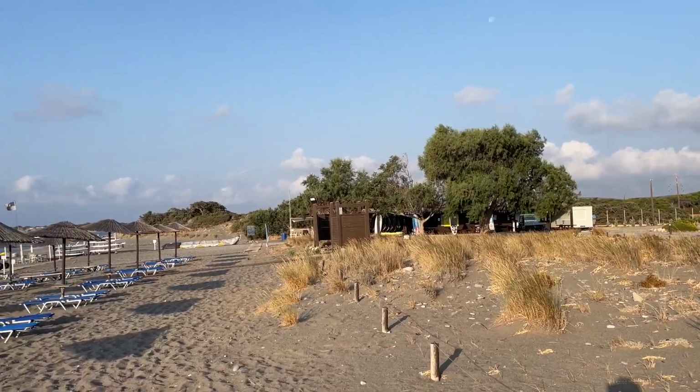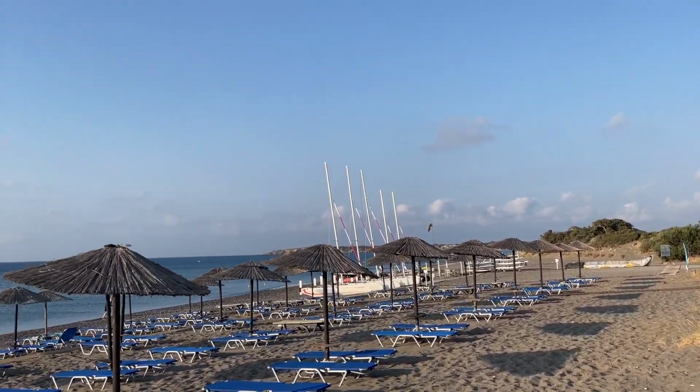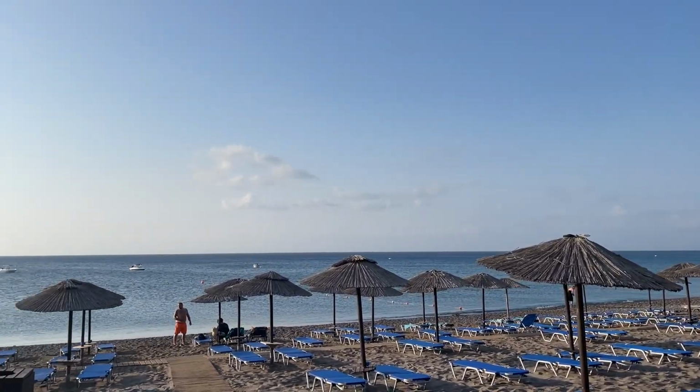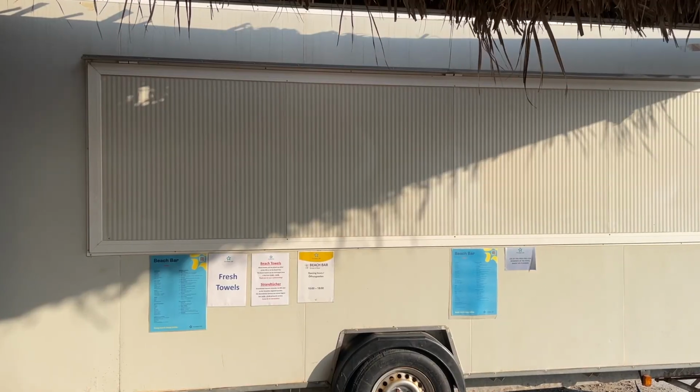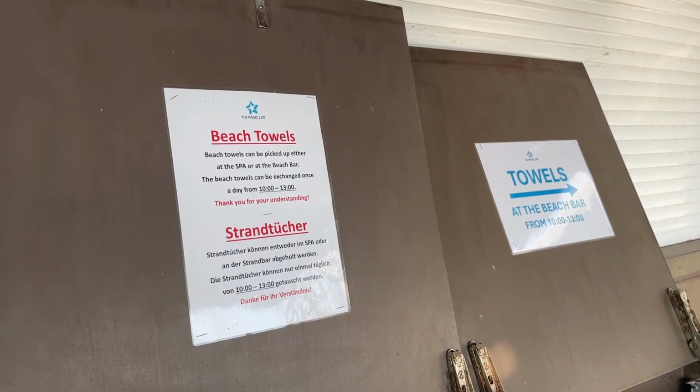Sunbeds and umbrellas are obviously included because it's an all-inclusive hotel. We were definitely the only ones there at the beach. I don't think there are any hotels right there. It's really built in the middle of nowhere. And towels you can pick up at the beach bar.